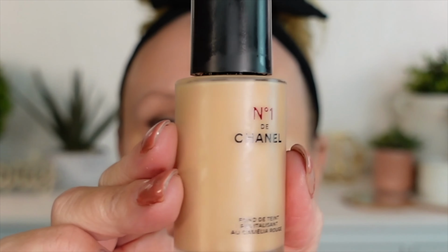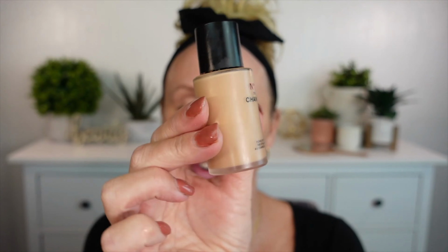So really, two pumps was enough. I think on mature skin, it's really important not to overdo it. Less is more, especially if you're gonna be adding other makeup products. This does come in a really nice heavy glass container, and the pump seems to work quite well. So I do like the packaging. It's pretty, it's sophisticated, so there's that.